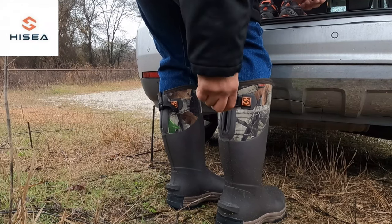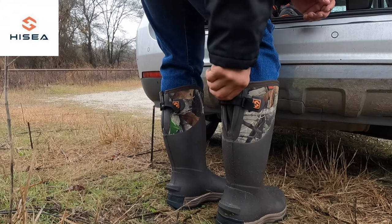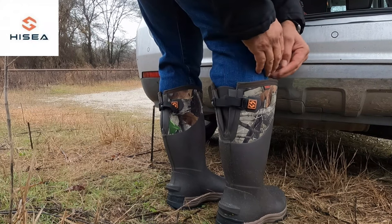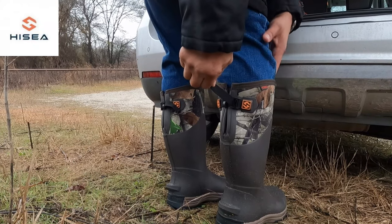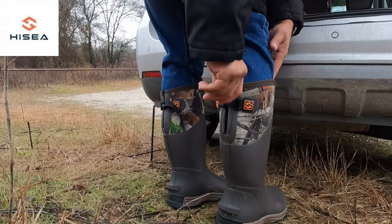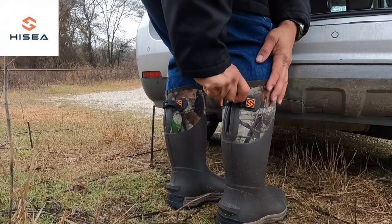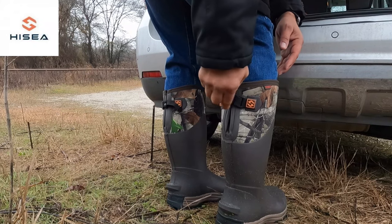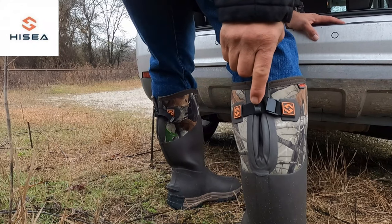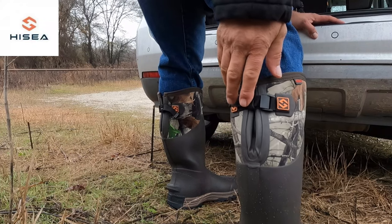It's got these little latches once you put them on. You can tighten the back of the boot, that way it goes around the calf here. Keep stuff from falling in there, because I had other boots that when you're walking out in the woods, tree limbs and stuff fall in there. With this here, you can just tighten it down and clamp it down, keep it from opening up. It's got a little lever here, if you guys can see that. Once you clamp it down, just slide that in there, keeps it from coming open.